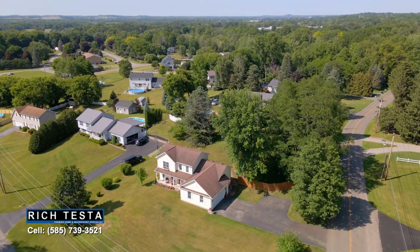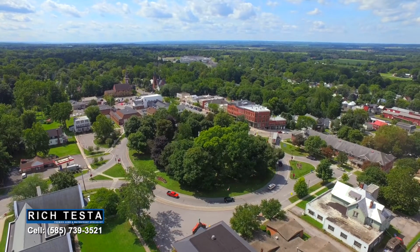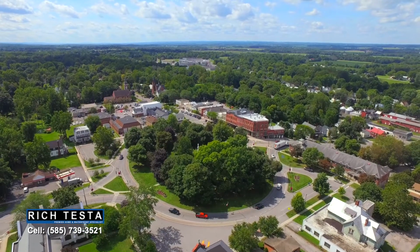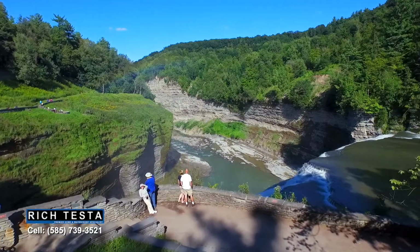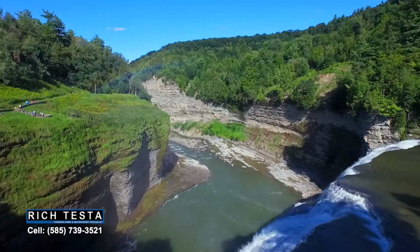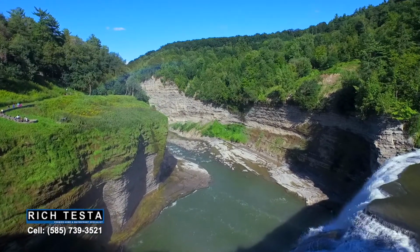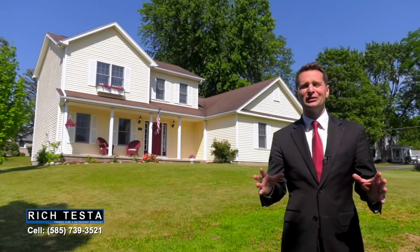This premier country location is minutes away to the village of Avon with great restaurants and shops, plus nearby SUNY Geneseo, Canisius Lake, and Letchworth State Park, the Grand Canyon of the East. Could you imagine living here?